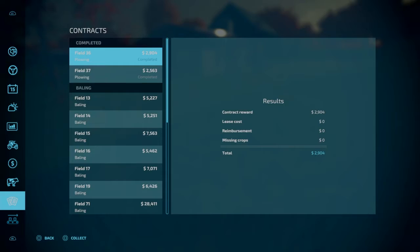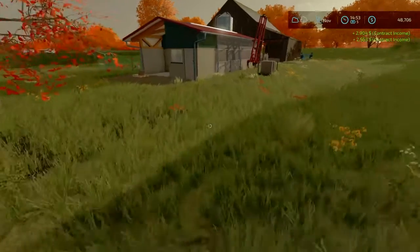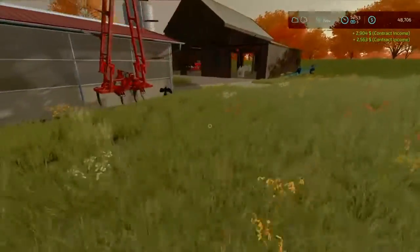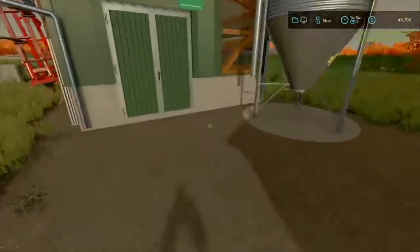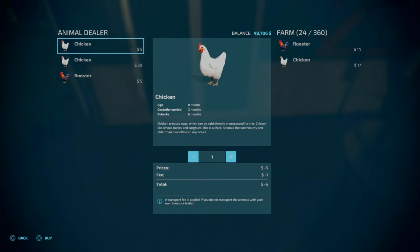Get those contracts. Might be a good time to consider buying a couple more chickens. We seem to be going alright. We'll just get the cheap ones again for $5. Get another 20.